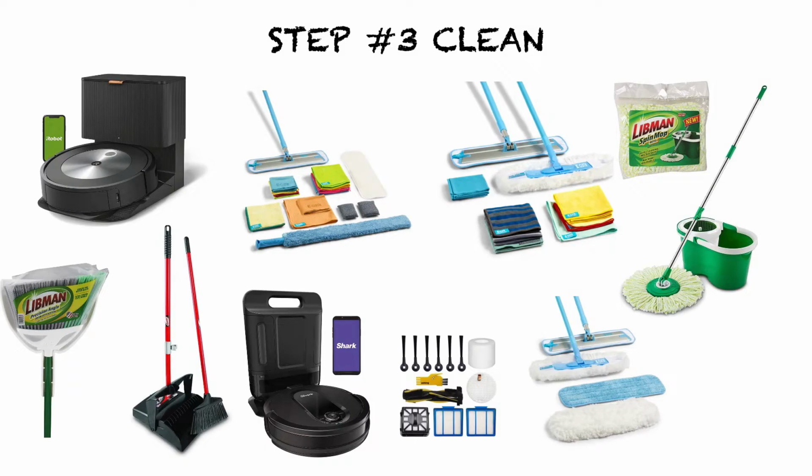For this step, you may find it helpful to put together your cleaning supplies in a place that they're easy to grab for deep cleans and quick tidies. Reusable cleaning products not only save money in the long term, but they also ensure you're not going to run out when you need it most. If you have a Roomba or Shark to help you out, that's great. If not, give your floors a quick vacuum daily and especially before showings.